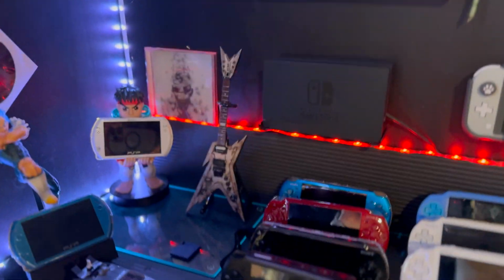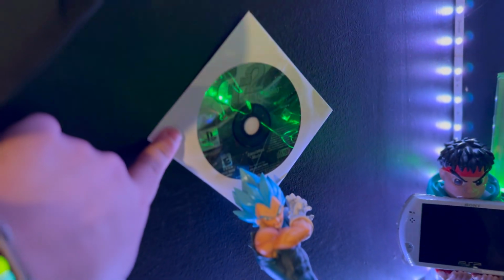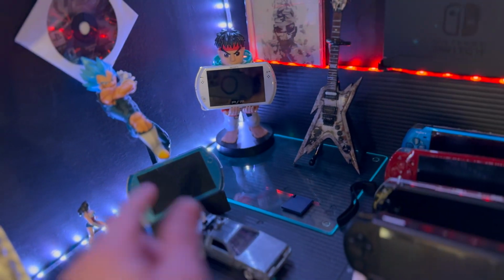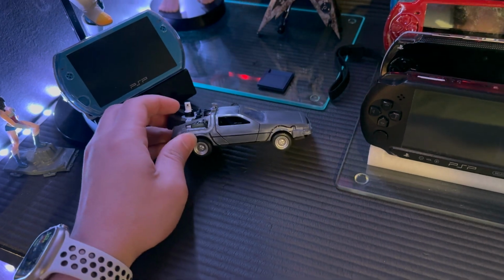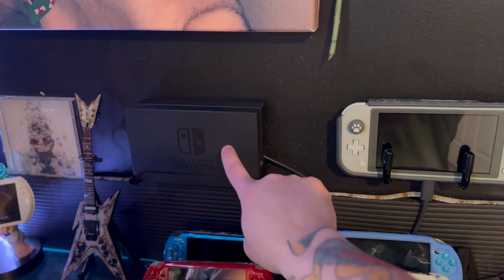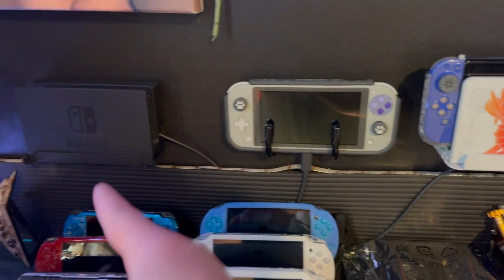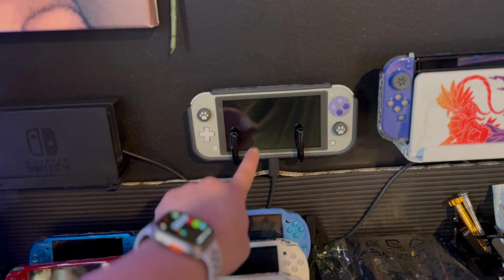And now let's go into the wall of handhelds. So here we have more DBZ stuff. We have PlayStation stuff on the wall. I think this is PlayStation 2. We have PSP, PSP Go, alongside with, you know what this is. Yeah. Then we have, this is a dock for one of my Switches, the one that you saw in my basement, just in case I wanted to put it there to charge or whatever the case may be. You've seen this in some of my videos.